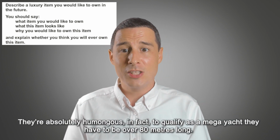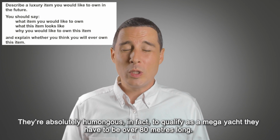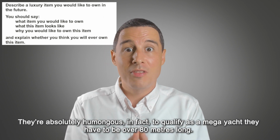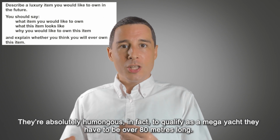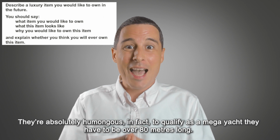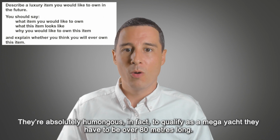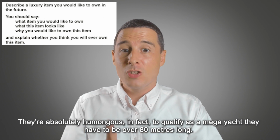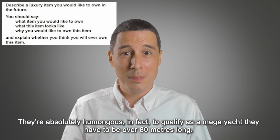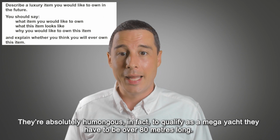In the next sentence, we're describing the size a bit more. They're absolutely humongous. Of course, another contraction you might notice there, they're instead of they are. Absolutely humongous. We've got a nice adverb adjective collocation there. Absolutely humongous. Well, humongous, like we said before, means really big or massive. In fact, to qualify as a mega yacht, they have to be over 80 meters long. Nothing too complex there, but of course, we're just using the idea that we wrote down in the plan.